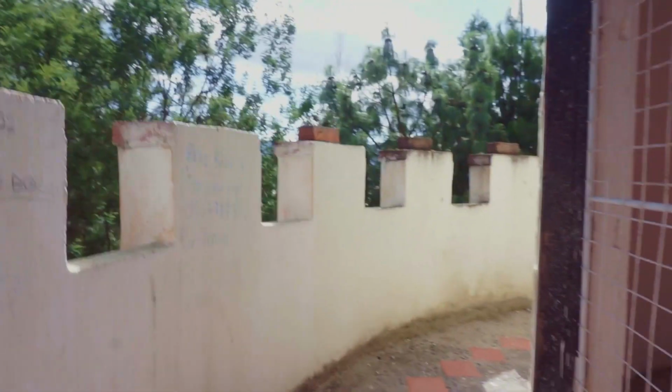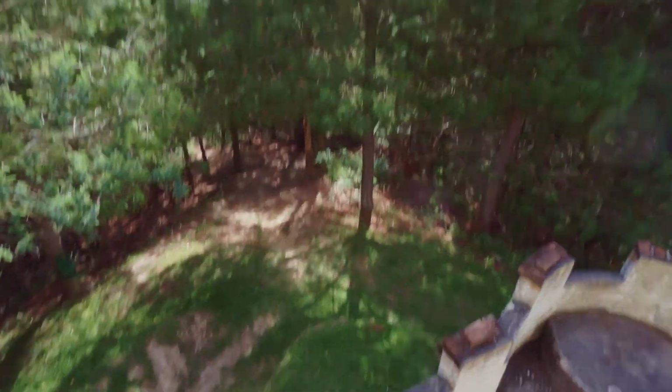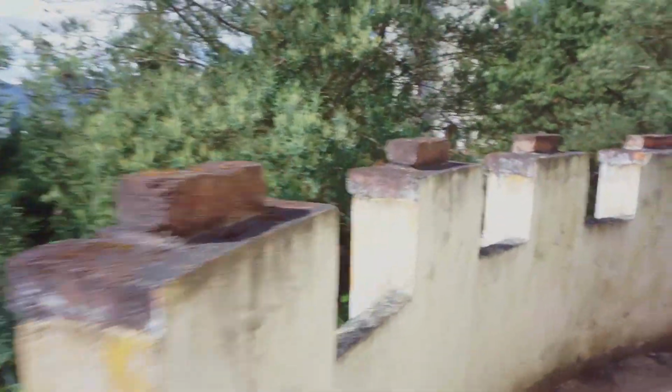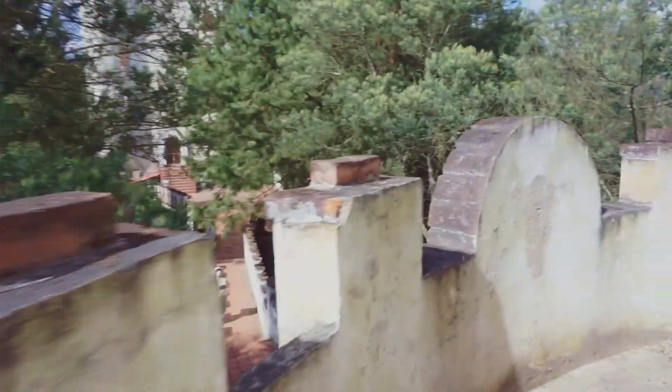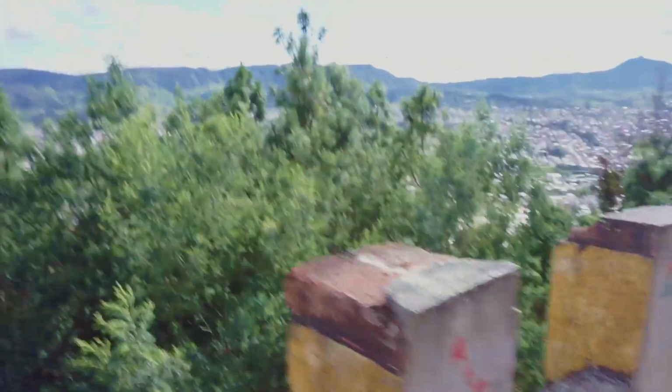So Loja seems to really like towers. There's another tower here that's got a museum in it, which I promise we will take a tour of. But I believe it's locked up right now because of the COVID, so we will have to wait to do that tour. And we are at the end of the line.